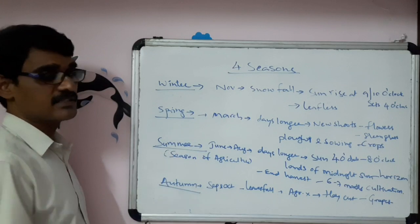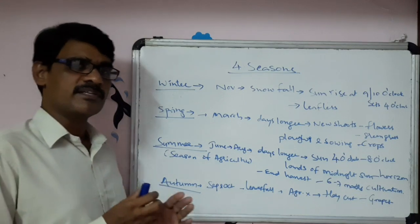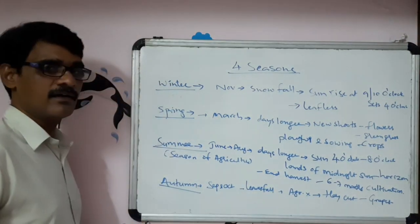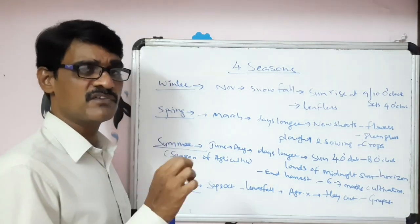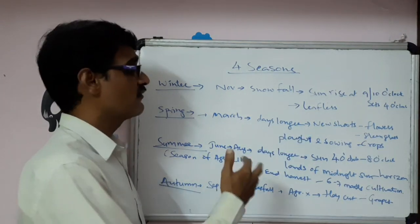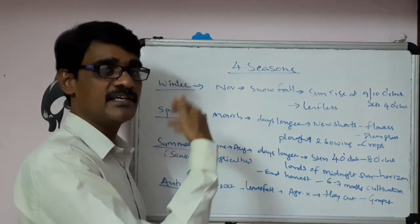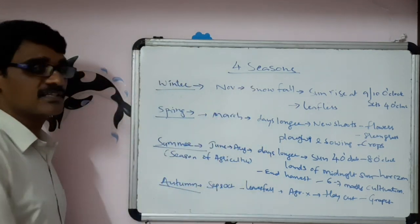But the second one is the spring season. It begins in March, and the days become longer and nights become shorter. In this season you can see new shoots coming out of the trees, and colorful flowers bloom everywhere. We can see green grass, green leaves, green trees in this spring season.